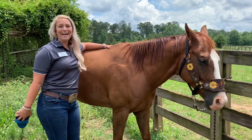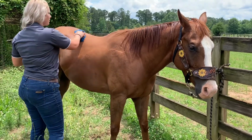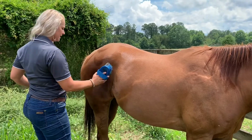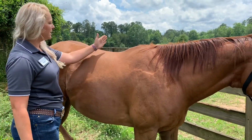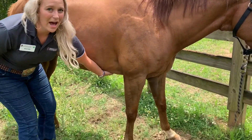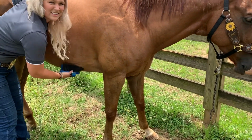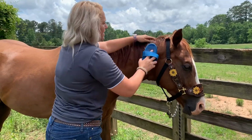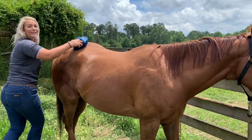When you are tacking up your horse, you always wanna brush them first. So this is a soft bristle brush. I wanna make sure that I get all the dirt off of them, make sure they're nice and clean. And you especially wanna focus on the parts where the saddle goes. So the saddle goes on their back right here, and then the girth goes down behind their shoulders here. So you want to make sure that there's nothing that's going to stick them or poke the horse or anything like that. So you want to continue to brush the horses and make sure they're nice and clean. Go ahead and get both sides.